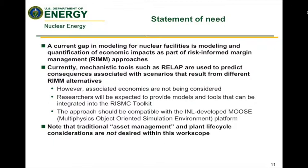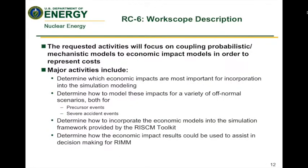So we're asking for researchers to provide models and tools that can be integrated into the RISMAC toolkit. And when we say integrated into the toolkit, a major part of that is making it compatible with the existing toolkit, which is all, again, based on the Moose platform. I'd note that traditionally in this area there are methods used for asset management and plant life cycle cost considerations. These are not desired as part of this work scope. I just want to make that distinction. And I think I've already covered most of this, but it's restating the work scope description: to provide the economic model into the RISMAC framework.